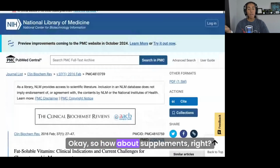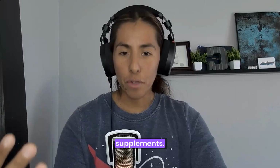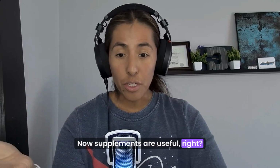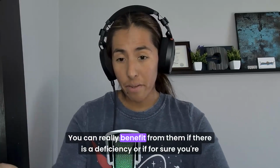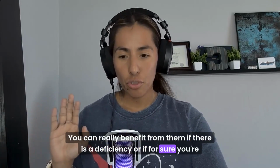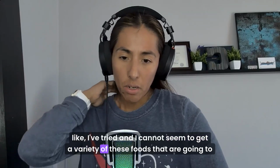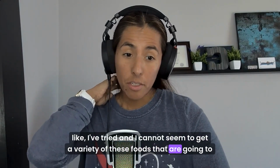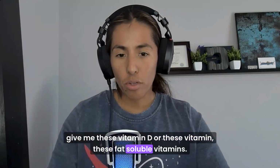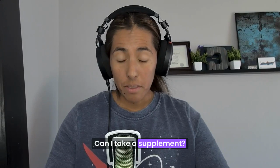Okay, so how about supplements? Do we need to add supplements? Now, supplements are useful. You can really benefit from them if there is a deficiency, or if you're like, I've tried and I cannot seem to get a variety of these foods that are going to give me this vitamin D or these fat soluble vitamins. Can I take a supplement?